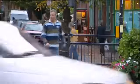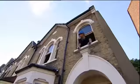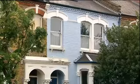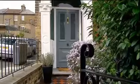In North London, David Hollingworth has given up a highly paid, stressful job, hoping for a better quality of life as a developer. I was hating my job, so I took a step back and actually thought, do I really want to do this for another 20 years? His strategy for success relies on breaking the ceiling price of this road in just 8 weeks. It's an ambitious target, so his plans have got to be spot on.